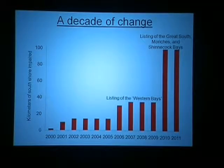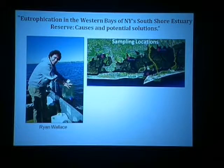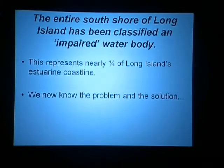And the listings for most of these areas, the reason they're impaired, the reason the state lists them, is the overloading of nitrogen and the associated algal blooms. And one of these areas you can learn more about tonight, specifically Hempstead Bay. There's a poster being presented by graduate student Ryan Wallace. He's doing an intense study of this area, and if you want to learn more about that, I'd encourage you to speak to him after the presentations are done.